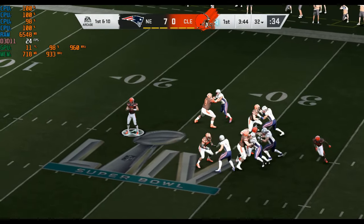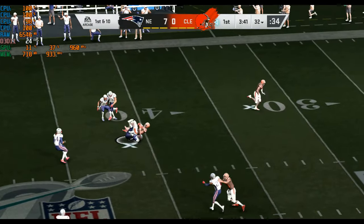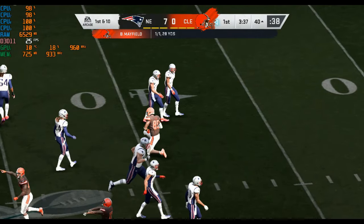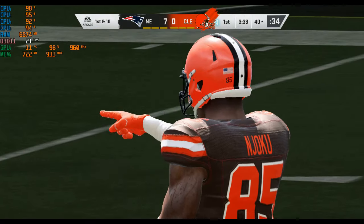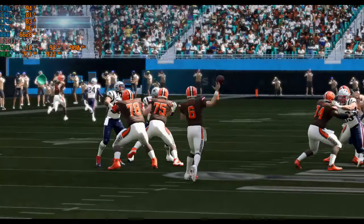From the gun, Mayfield. Throw left side, caught by the tight end, Njoku. And they've got it well across midfield, down to the 40 before it's all set and done. A really good pickup of 28 yards.